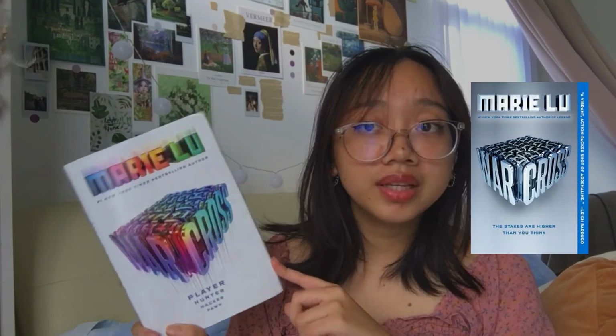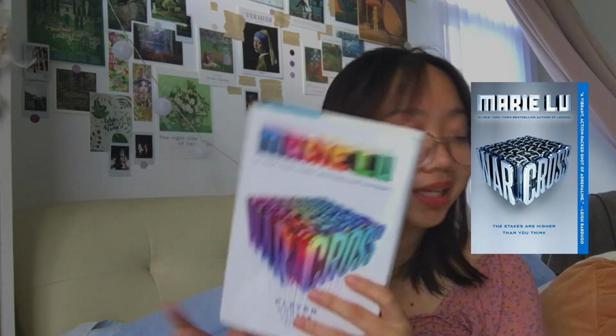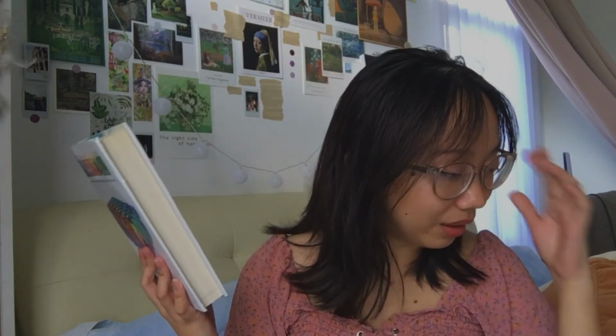There's a different cover of this, and if only I had money, I would have bought it. But I got no money. So it's sci-fi, young adult dystopian. They're in this game, and they're trying to survive. There's a player, there's a hunter, there's a hacker, and there's a pawn.